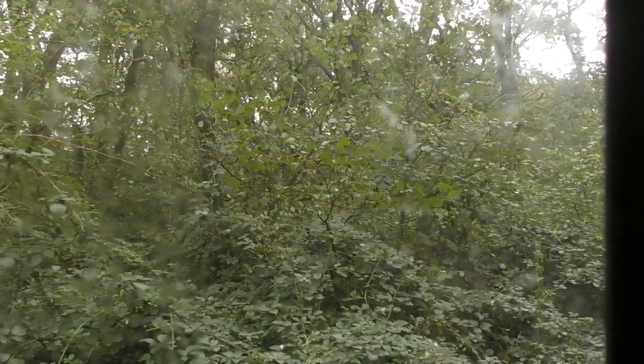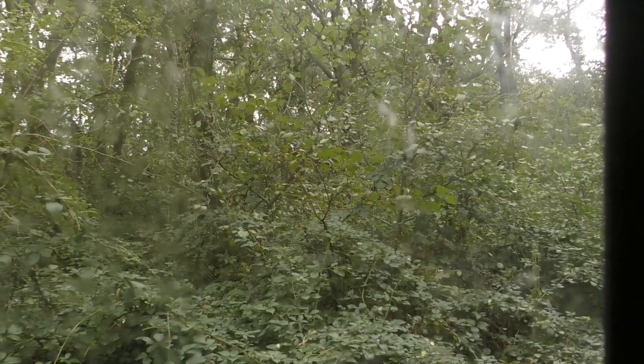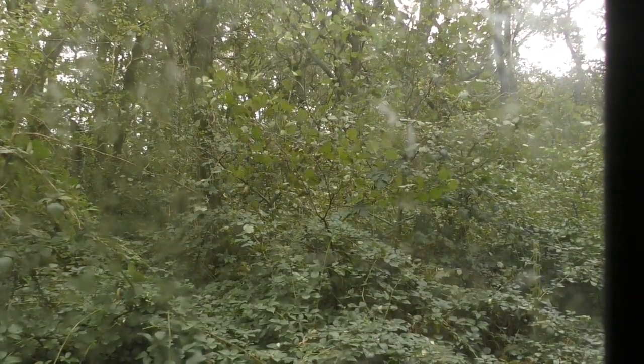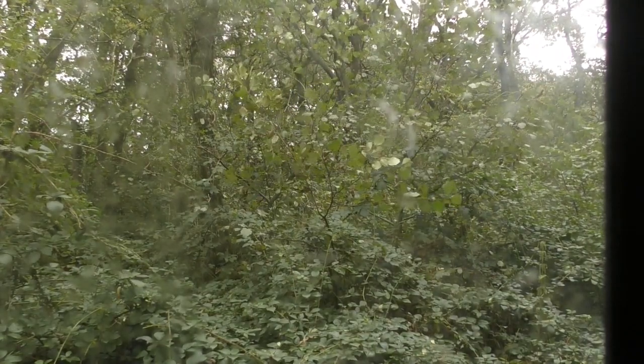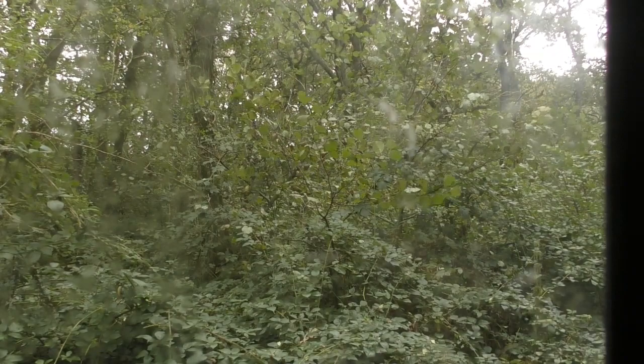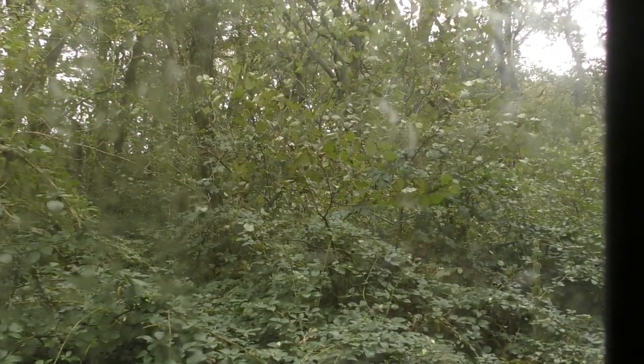So if I turn the camera, let's have a look. That was a strip that we cut 6 years ago, and we're getting fairly good levels of regeneration in here. This patch through to the back of the oak was predominantly older, and we've got some really good regrowth.